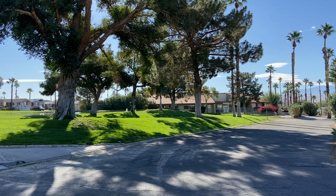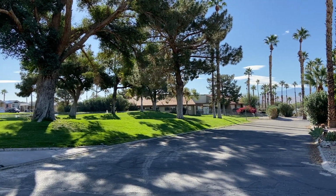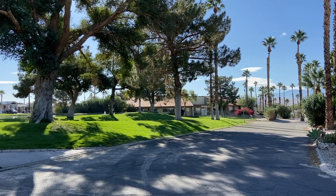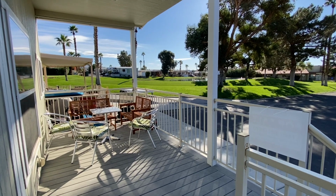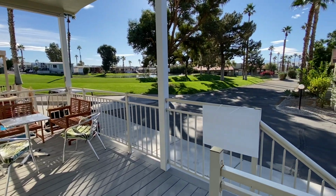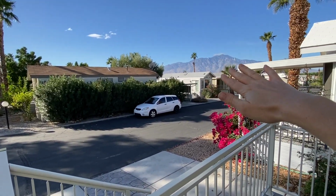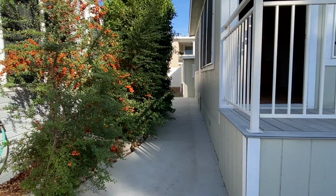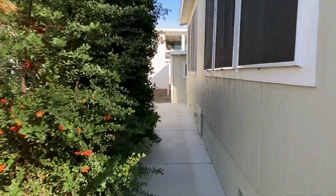And the clubhouse has the pools, it has the recreation rooms, the mail center, and a lot of other great things. This home does have a front deck, so you can sit on the deck and get a gorgeous view going this way, or you can get a gorgeous view going the other way of the mountain right over there. If we come to the side of the home, there's a shed back here for extra storage space.